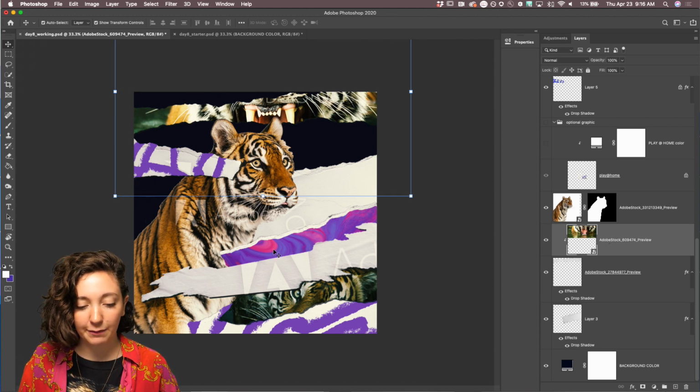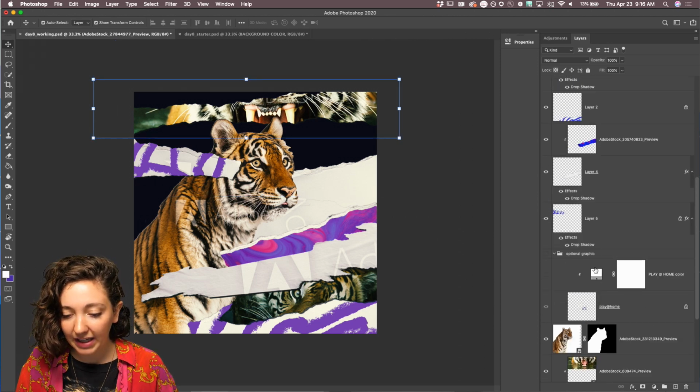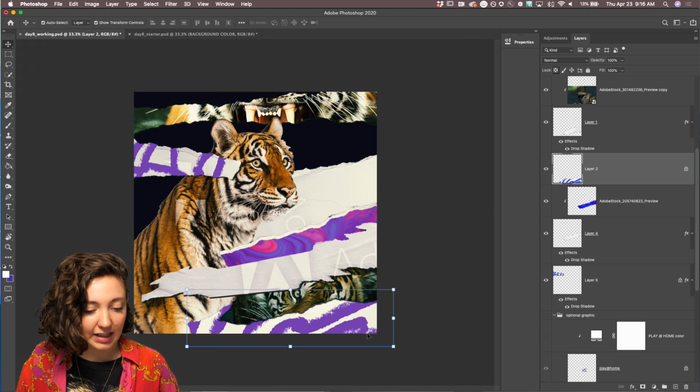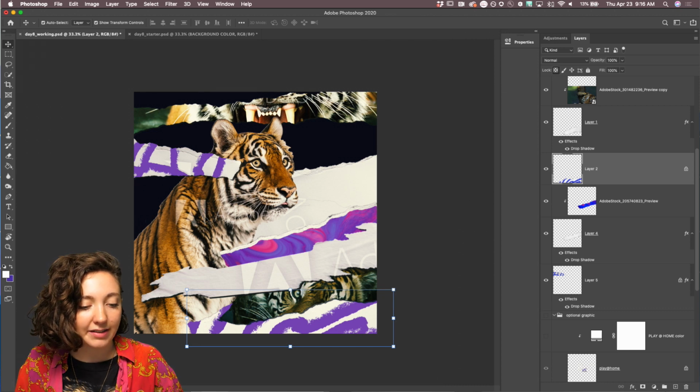I did the same thing for some more textures, for some more photographs. I even just did some blank layers, like here, and just scribbled on them and then clipped them. And now it looks like we have this awesome zigzag pattern.